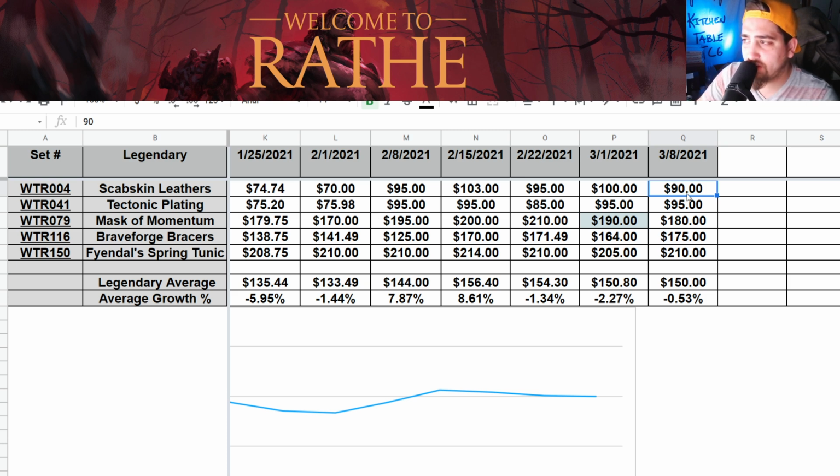But all right, let's get to the Legendaries. Scabskin Leathers, no real change, down about $10. Tectonic Plating really sitting the same. Mask of Momentum down a little bit, and Brave Forge Bracers up a little bit. I think that's because the meta is shifting a bit more back towards Warrior, and we are seeing the market be affected by the playable cards.